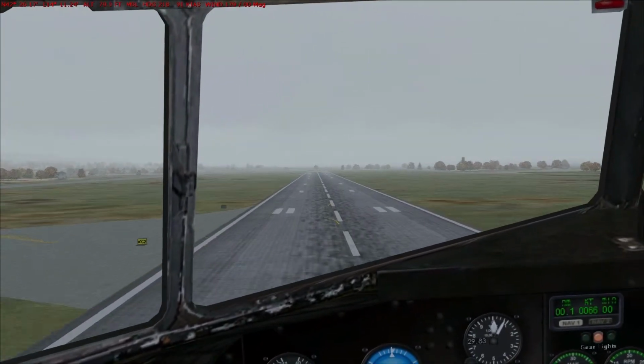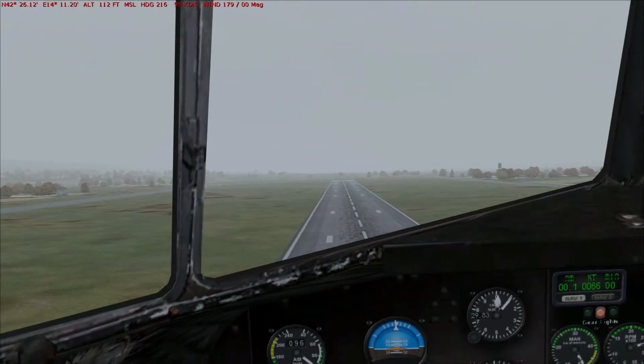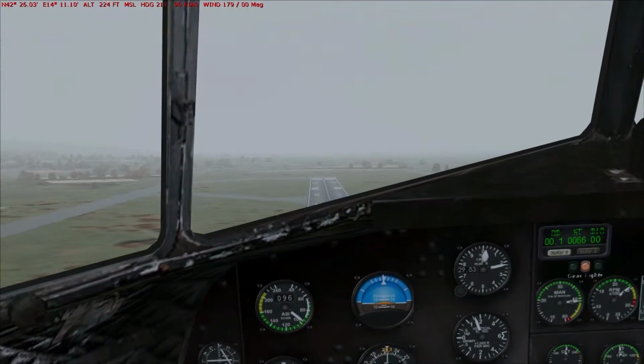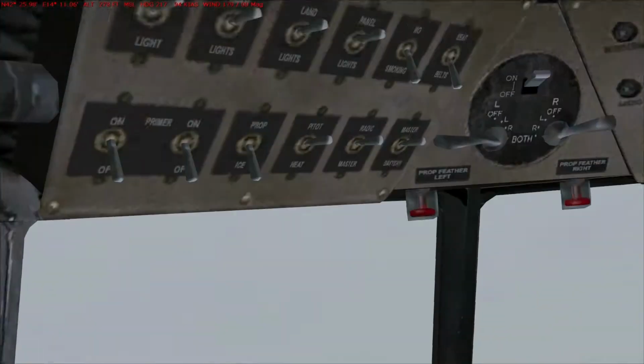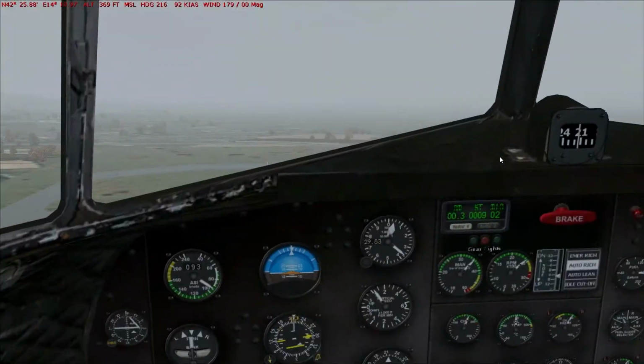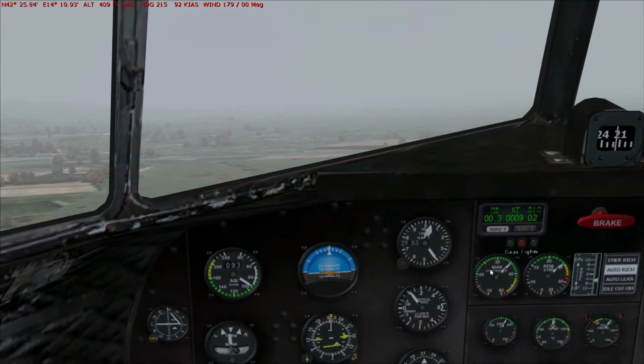And forgive me if I don't remember everything from this flight. I am looking at my notes, but I may not recall some of the things that I wanted to mention initially because it is about 3 months after the fact that I'm doing this narration.